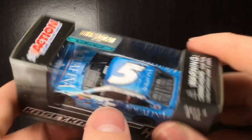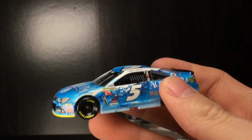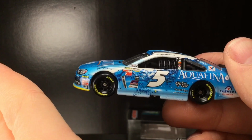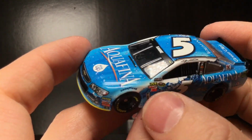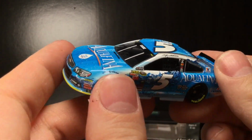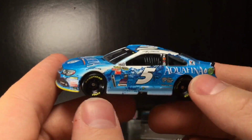Yep, this thing is really cool. So let's go ahead and get it right out of the box. Bam! Brand new, out of the box, and one of the most three-dimensional detailed paint schemes immediately that I've ever seen. What a cool looking hot rod here. You have the blue, kind of the water effects all across his paint scheme, the three-dimensional shadow with the 5 on the roof. What a fabulous looking hot rod we got today. This is going to be a fun review.